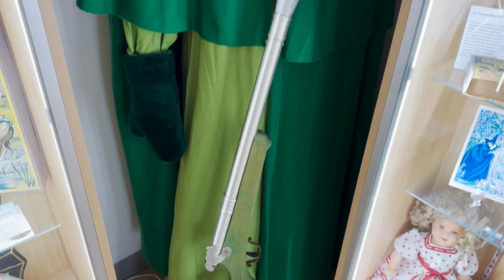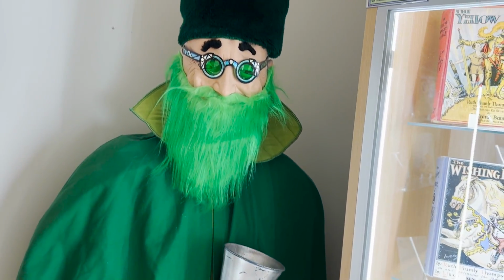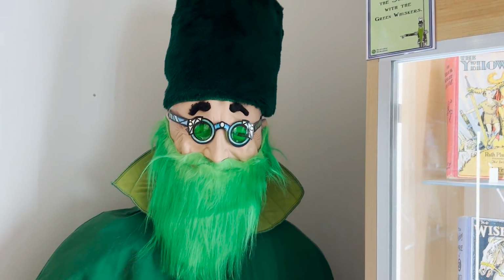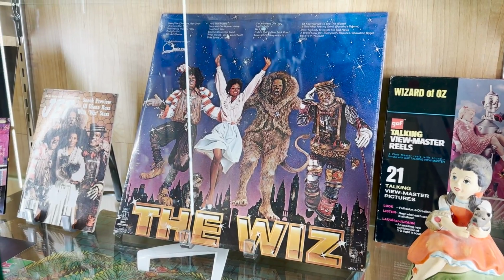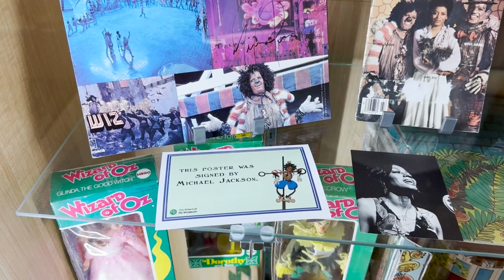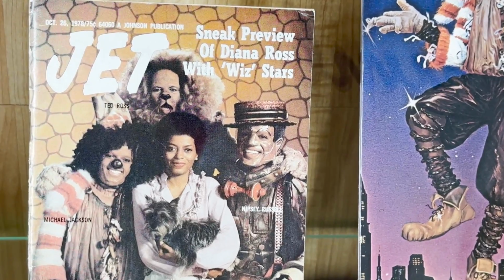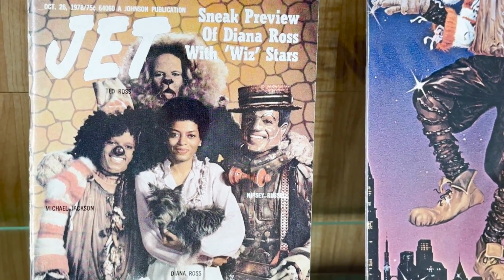Wow. There's a prop rifle. Not from the movie, but actually used in a play by the soldier with the green whiskers. He's on down the road. Oh, and this poster's signed by MJ himself. Shout out to Nipsey, Match Game Hall of Fame.